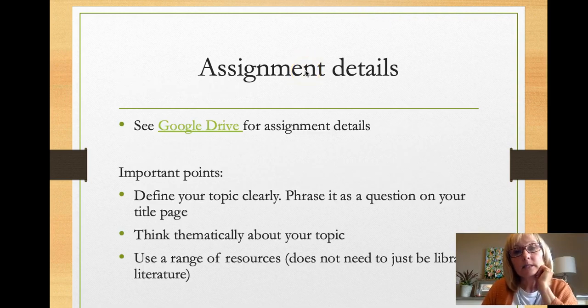The assignment details are now posted in eClass in the Google Drive, and I updated the rubrics. So have a look at the rubric and see how the marks are distributed. The main three things that I wanted to point out to you are, number one, to define your topic clearly and phrase your research query as a question on your title page.